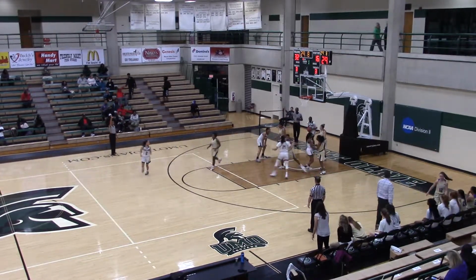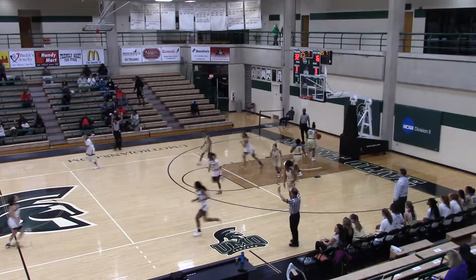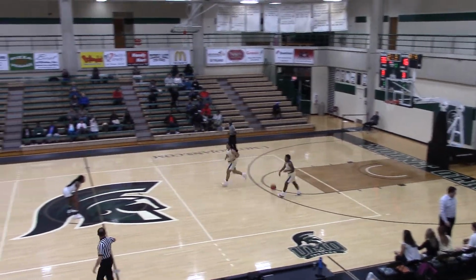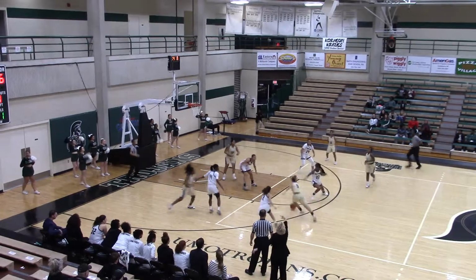You can see Wendy Lee shouting instructions there. She is definitely one to speak her mind. And number 2, Nia Stiles with another three-pointer. That is 4 in this quarter right now. She is hitting her marks and she's hitting her shots, as the Trojans are leading 35-16 with 15 seconds left in the first quarter.